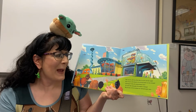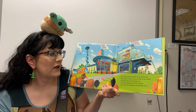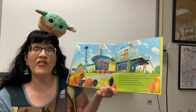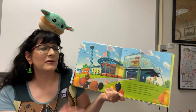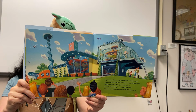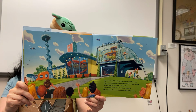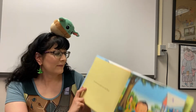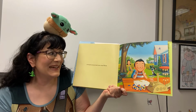My house will be nifty. My house will be neat. My house will stand out as the best on the street. Daringly bold, yet exquisitely fine, a must-see example of modern design. My house will be held as refreshingly new. If I build a house, that's just what I do.